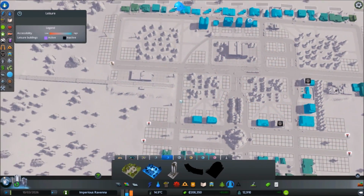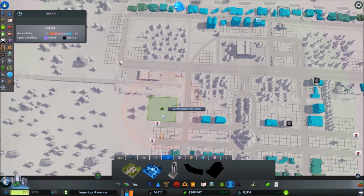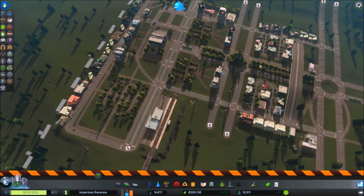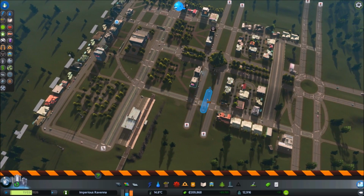So we were trying to make this a really friendly, fun, hip and happening community area. I don't think we need these power lines anymore. Or do we? No, we don't. Good. That would be bad.